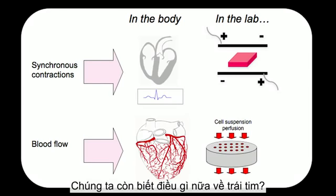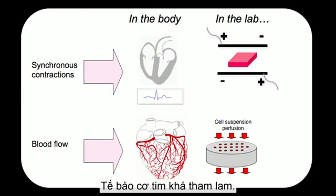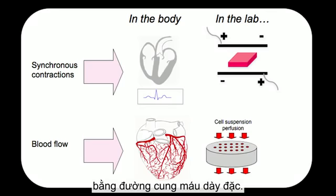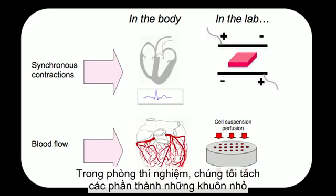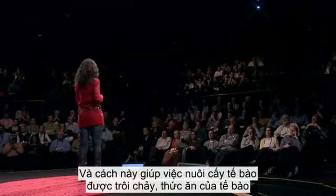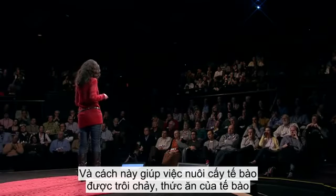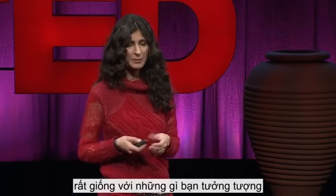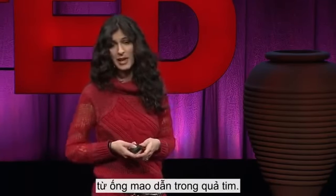What else do we know about the heart? Well, heart cells are pretty greedy. Nature feeds the heart cells in your body with a very, very dense blood supply. In the lab, we micro-pattern channels in the biomaterials on which we grow the cells. And this allows us to flow the cell culture media, the cell's food, through the scaffolds where we're growing the cells, a lot like what you might expect from a capillary bed in the heart.